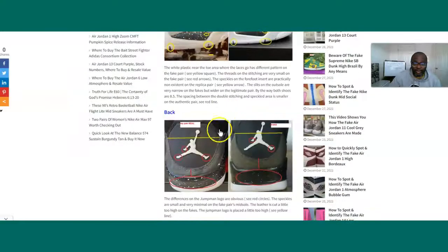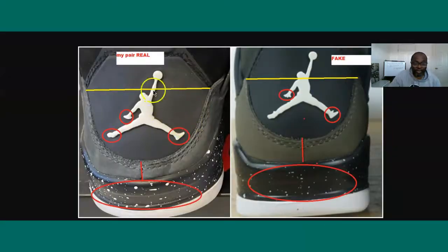And then the next thing I want to show you is the back of the shoe, the Jumpman logo, okay? You can see both pairs are size 8.5. The cut is a little too high on the fakes, okay? And then the hand here, you see the fingers, you see the laces. On the authentic, you don't see that at all. Okay, and then you can see the Jumpman is placed a little too high on the fake pair. The head is above that line that I drew.